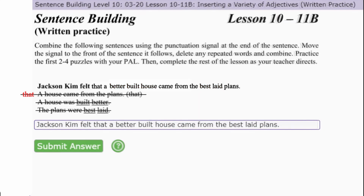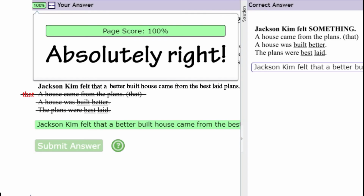Let's read the final combined sentence. Capital J, Jackson Kim felt that a better built house came from the best laid plans, period. That sounds like an acceptable English sentence. Click Submit and see if the computer agrees. It does. The combined sentence was acceptable. Let's try a few more.